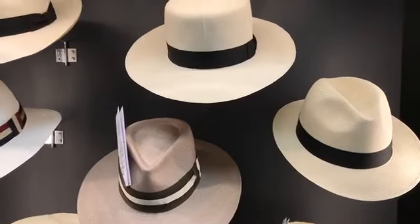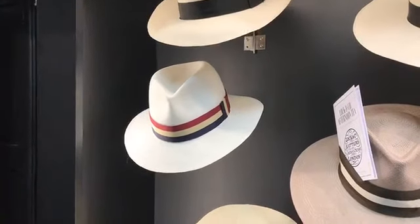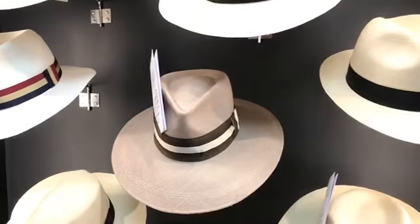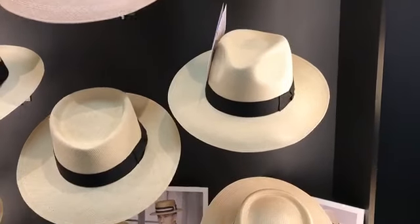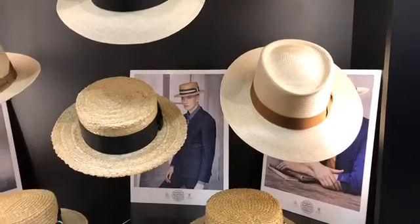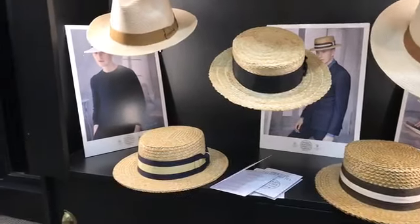It originates obviously from Ecuador, and these hats were worn by men who were working on the Panama Canal, and they're worn in their raw form. So what they would do is wear it during the daytime, and obviously when it was cooler, when the sun had sort of gone down, they would fold the hat and place it in their pocket. So that's how the folding conception came to be.